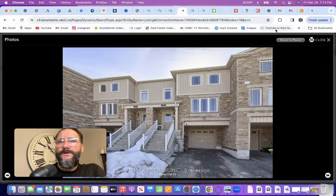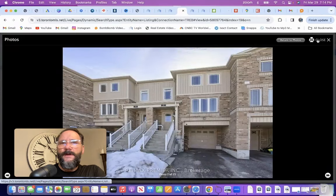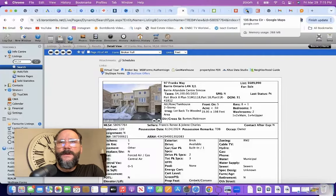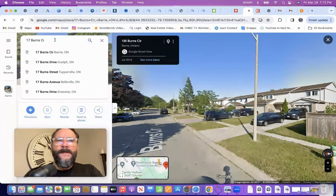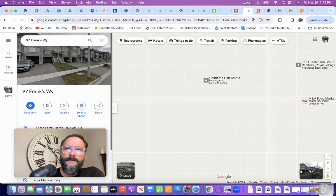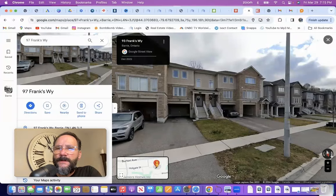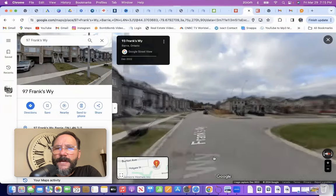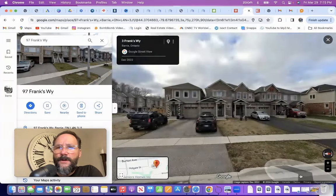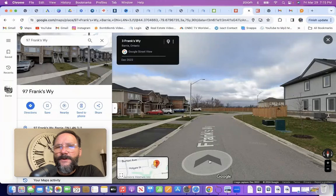Let's go over to, I'll just get the number again off Frank's Way, 97. Sidewalk, so you can get one vehicle. You're going to see some parking on this side for sure. So let's go down this way. Here's a part of Frank's Way over here. Let me just spin me around a little bit more. No, I want to go back the other way. Sorry. Well, we'll go this way. Doesn't matter.